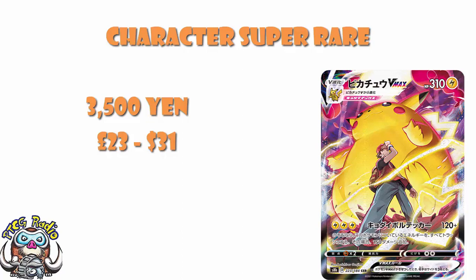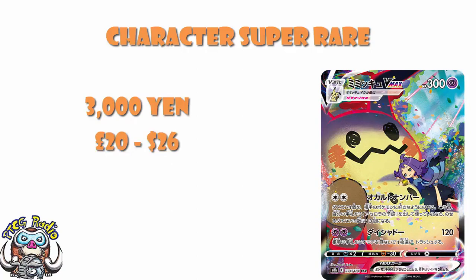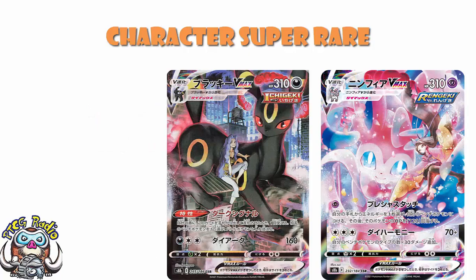Just below Pikachu VMAX, we end up with Mimikyu VMAX, comes in at 3,000 yen, which is about £20 or $26. Obviously, the fact this has got Ace Roller on the artwork absolutely helps. It is, incidentally, a gorgeous card, but it's an Ace Roller thing, it's a Mimikyu thing, because Mimikyu's pretty popular. It's not terribly surprising that Mimikyu ends up coming up here. And then the other two that really are relevant on the list here are Sylveon and Umbreon VMAX, each of which come in at 2,200 yen, which is about £15 or $19.